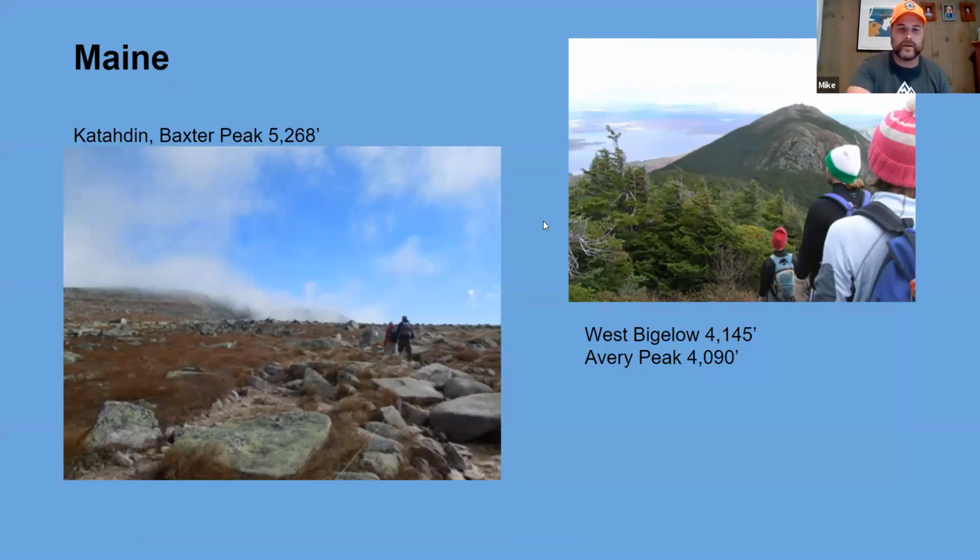This picture over here on the left, this is the Hunt Trail, which is also the Appalachian Trail. So this is the Tablelands heading up to the summit of Katahdin. And this is a great trail too, because this is believed to be the original route that Thoreau took when he climbed Katahdin. So, that sort of link to history.